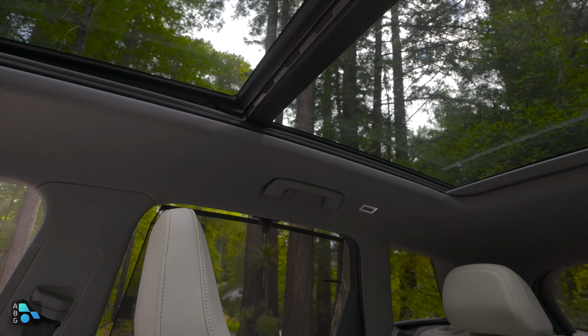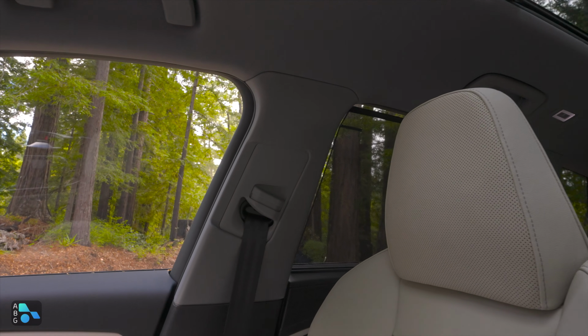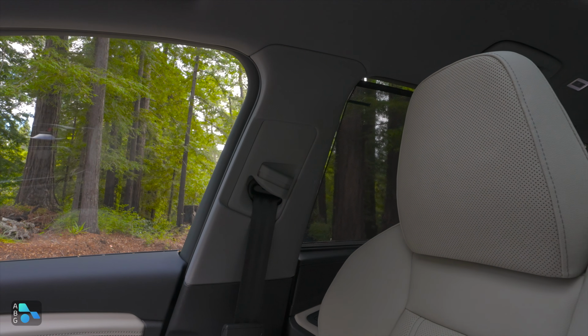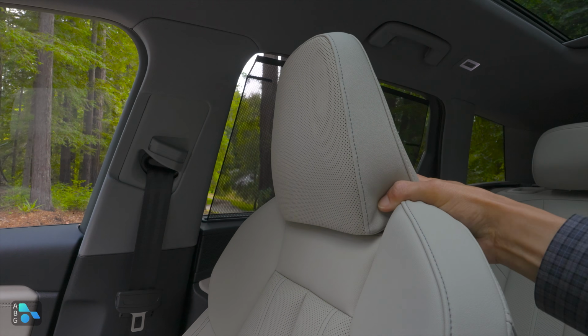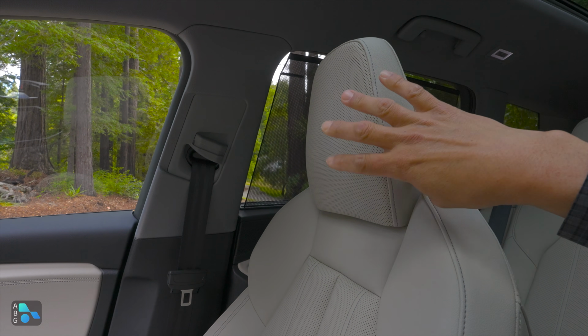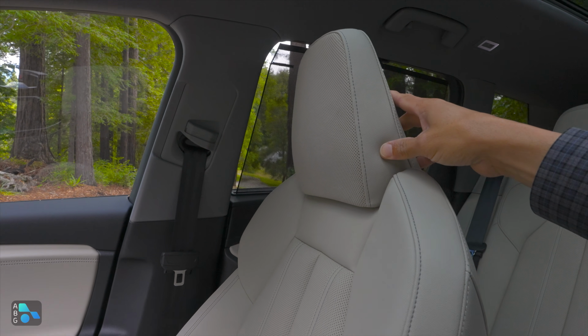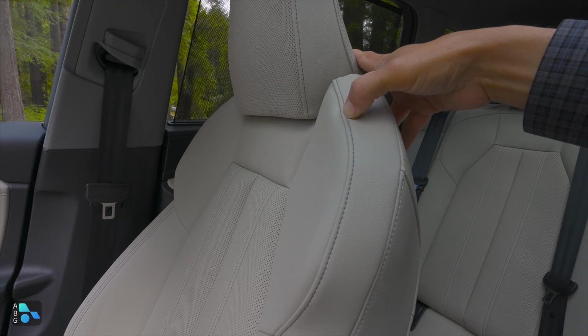Moving back there, we find LED lights for the rear passengers, grab handles for everybody, height adjustable shoulder belts for the driver and front passenger, and fixed in-place head restraints. These do look like they're adjustable, but they don't in fact move up or forwards and backwards. The upholstery is perforated because the front seats are heated and ventilated, and you can see that we have just a little bit of subtle contrasting stitching going on there as well.